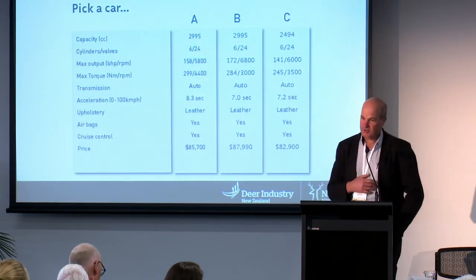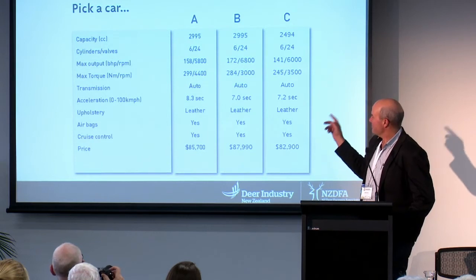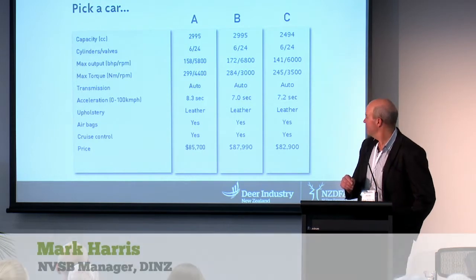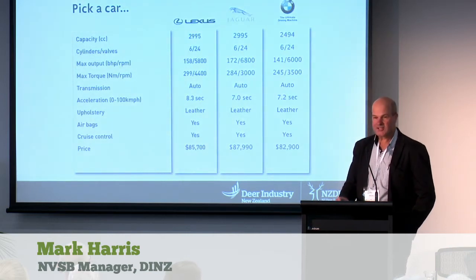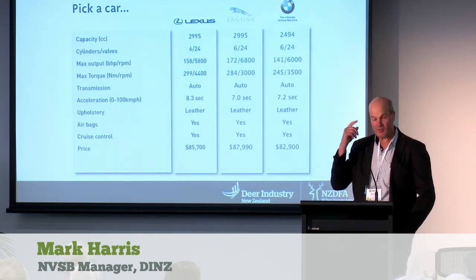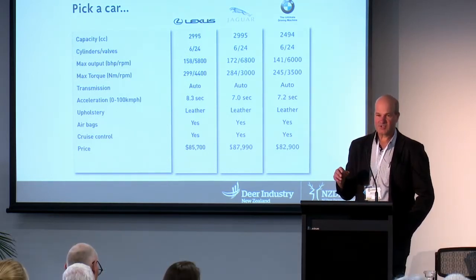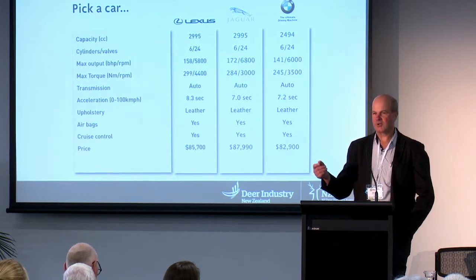Here's a little picture with three cars, and you'll see on the specs they all look quite similar. So you're thinking, which one should I pick? I'll pick the one that goes the fastest, or will I pick the one that's the cheapest? Which one will I pick? When we throw the brands up on top, straight away the emotions we were talking about from the last presenter come into your mind, based on your perception of those brands. So the Lexus is probably going to be pretty reliable and super cool, but perhaps not quite as prestigious as a BMW, I don't know. The brand communicates a lot about your expectations of performance and what you're prepared to pay.